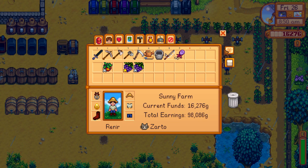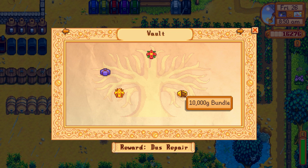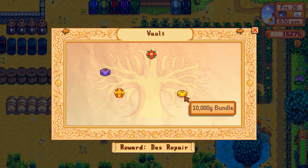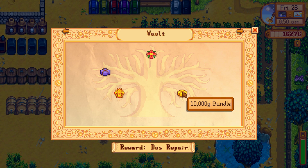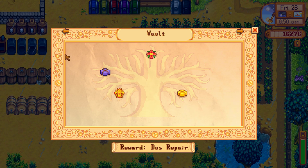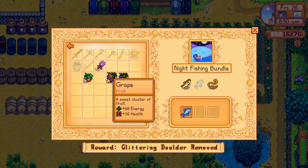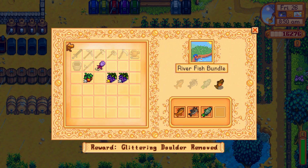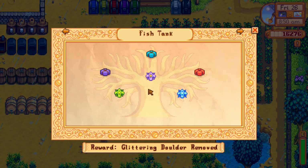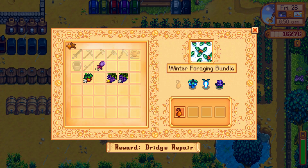Yes. Okay, so I wondered, like, when it came to the vault, it was 10,000 and 25,000. I'm a little curious what the 10,000 gives. And then we have also the 25,000. So we need to get these two to get the desert unlocked. So we can start exploring other stuff too. And everything else here, we can't really donate. We can donate this one now. But other than that, there's nothing. I'm just gonna go through everything. This is just a winter.